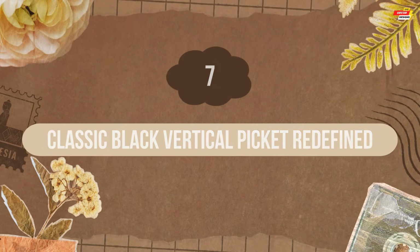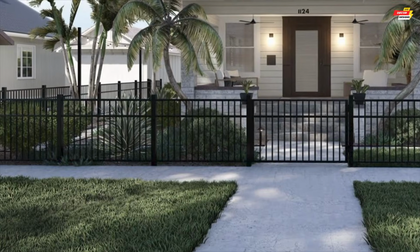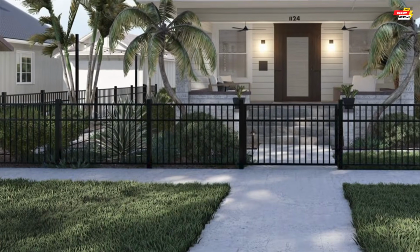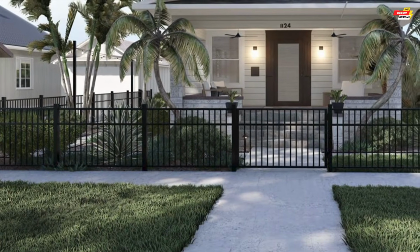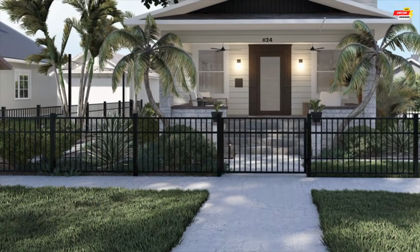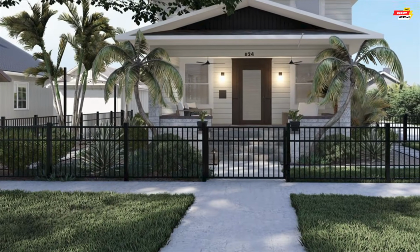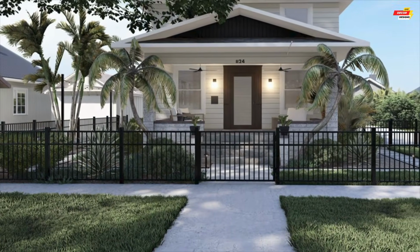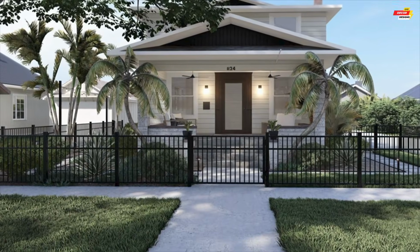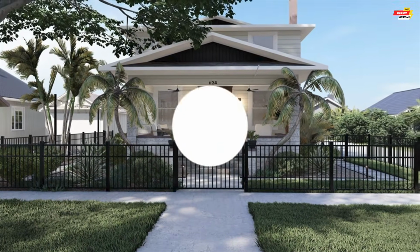7. Classic black vertical picket redefined. This idea demonstrates the classic black vertical picket redefined. A simple black wrought iron style fence with straight vertical bars offers a traditional shape but utilizes a sharp, dark color and clean line work to feel instantly modern. The transparency allows the intricate landscaping and tropical planting around the house to remain fully visible, offering security without sacrificing views.